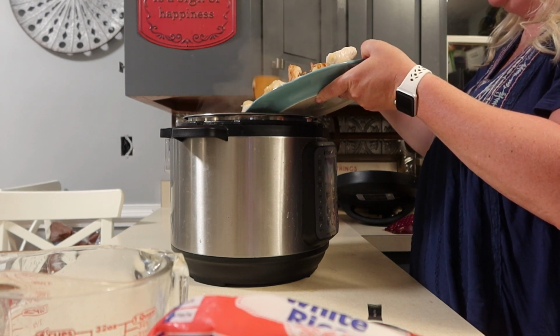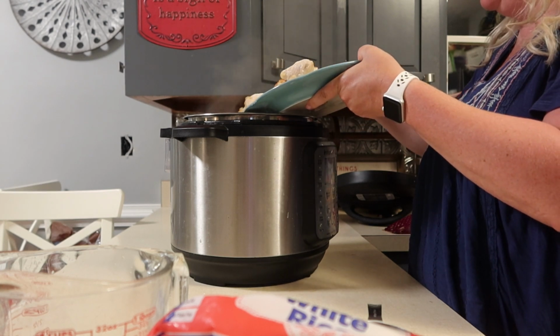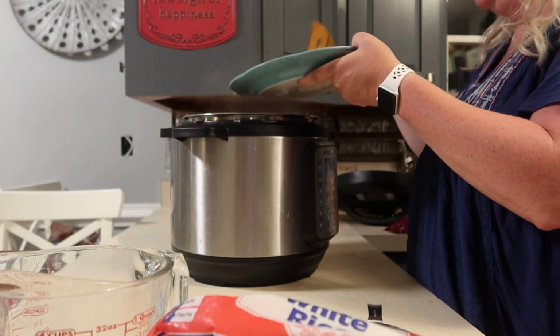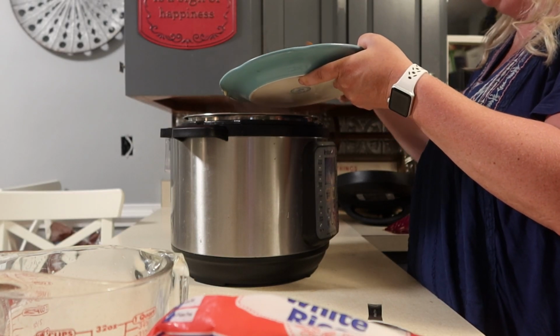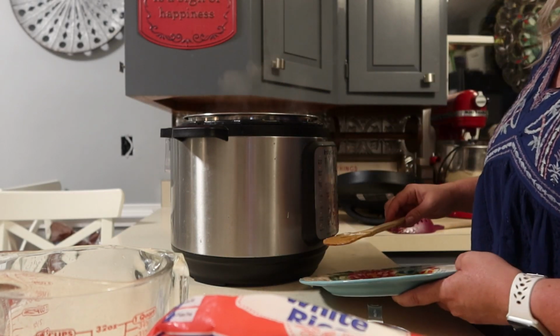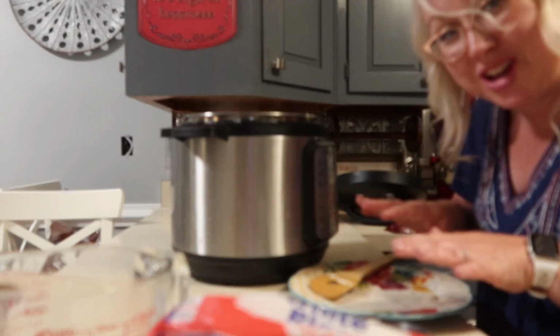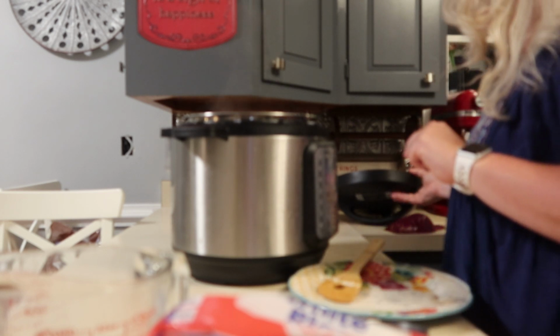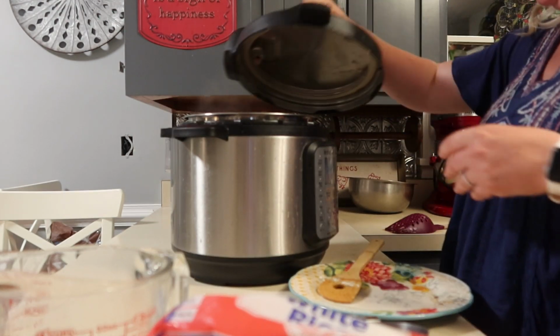And then we're going to put the lid on and cook this. It'll be on high pressure for about 8 or 9 minutes. Then we will let it naturally release and do a quick release at the end there. Now the shredded cheese and the heavy cream and such we'll add at the very, very end.